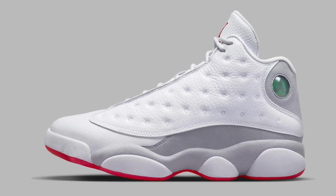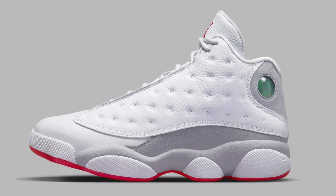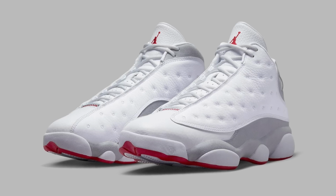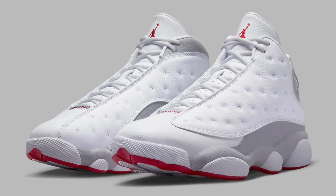Now, is it a shoe that a lot of people are going to be hyped on? I don't know. I do think it's going to sell better than most other retros because of how clean it is and the fact that it's a lower number Air Jordan retro. But I don't think the shoe is going to sell out, especially because it retails for $200, which is getting closer to the norm when it comes to sneaker releases now, but still pretty high.